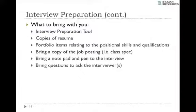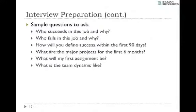So what should you bring to the interview? All of these things are applicable. I recommend bringing that interview preparation tool to slide right into your portfolio. Copies of your resume, maybe writing samples or other portfolio items that relate to the position you're applying for. I recommend bringing a copy of the job posting that you applied for. Always bring a notepad and pen to the interview, and we'll talk about the importance of that in a little bit. And always bring questions to ask the interviewers.